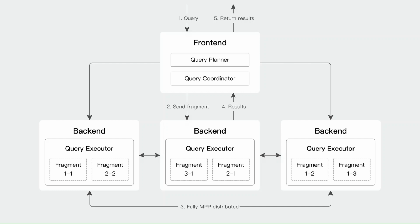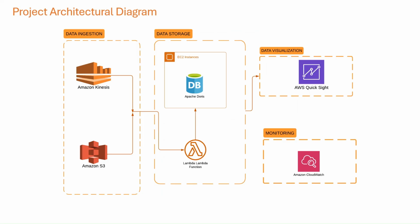So let's try to create a project combining both of these functionalities, using Apache Doris on an AWS environment. Here you can see a simple flow of what we are trying to implement. This is a basic project where we will be focusing on implementing Doris on AWS.